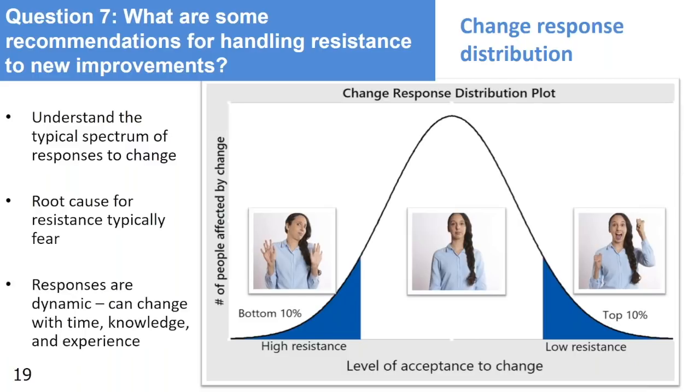bring that person who might be in the bottom 10% into a different category. I've actually, in some of my teams, been able to bring these high resistors into the top 10%, and they become some of the biggest advocates for the change.